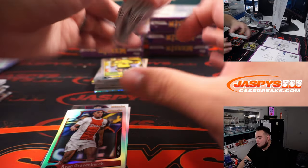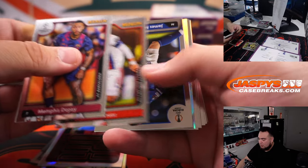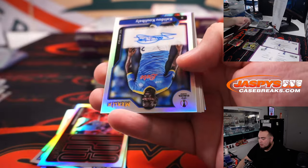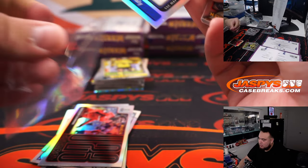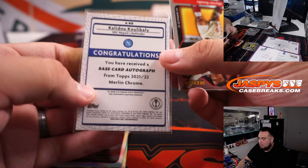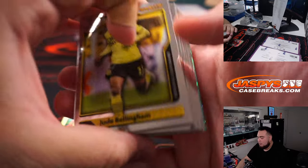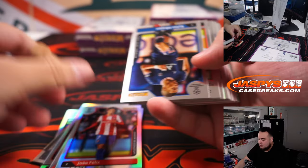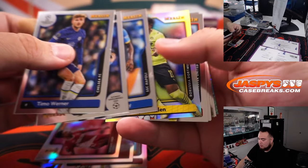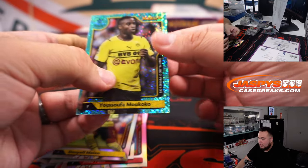Ryan Gravenberch. Giovanni Reyna. Dusan. Juventus. And our autograph here is for SSC Napoli. Colido. Leslie. See a couple colors in here potentially. Felesh. Drogba. Danielle. And Mococo.